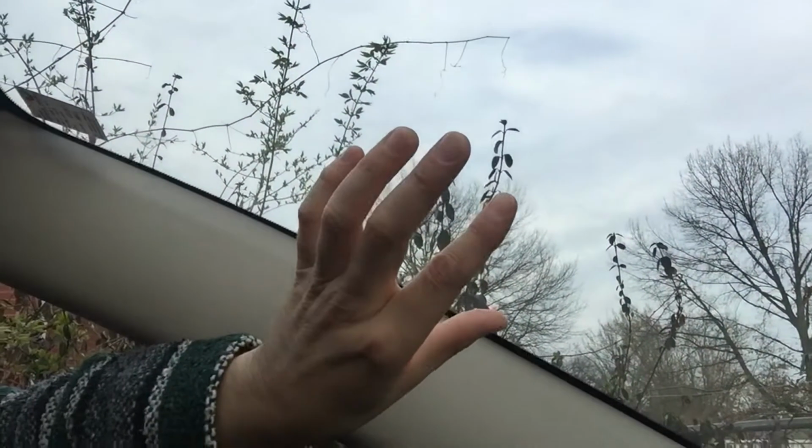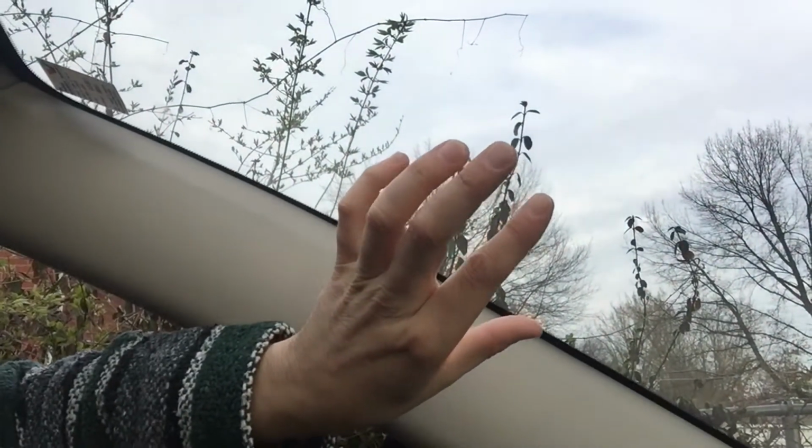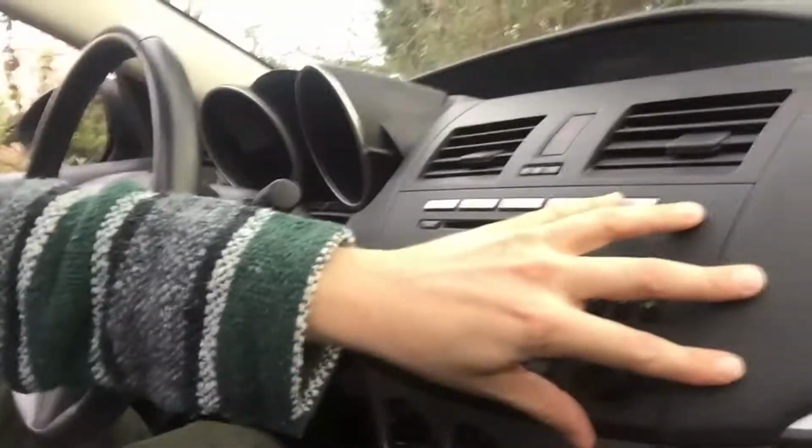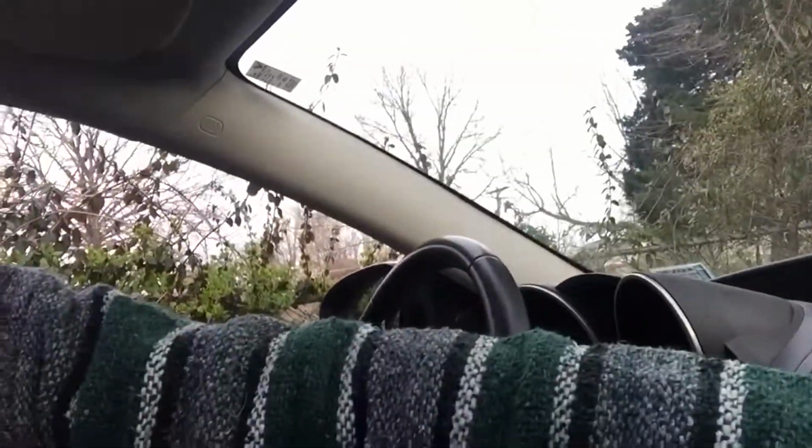Anyways, you'll get this tar and all the cigarette smoke will build up on the windshield, on the pillars, on the dash. All the hard surfaces, much less the seats, will get cigarette stink on them. And if it sits on there for a while, it'll get worse and worse, and eventually it will soak in, and that will become part of what stinks in your car.